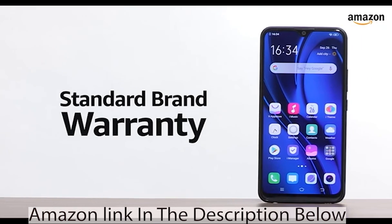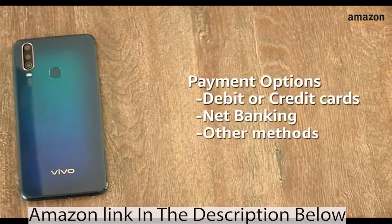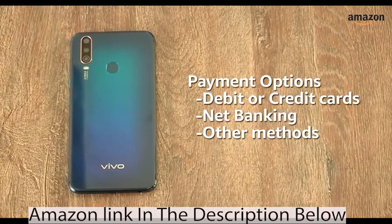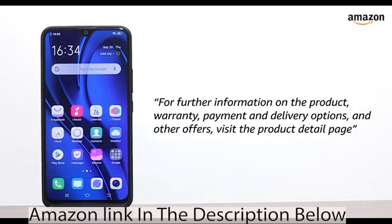The U10 comes with standard brand warranty. You can avail EMI and exchange options. You can also pay online using your debit or credit card, net banking, or other methods. For further information on the product, warranty, payment and delivery options, and other offers, visit the product detail page.